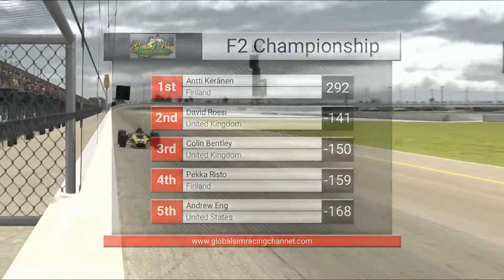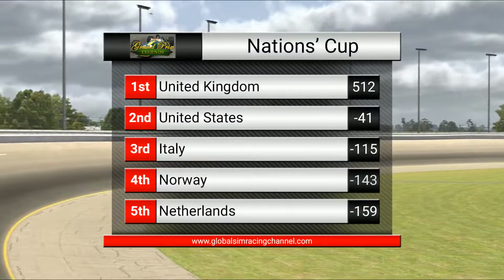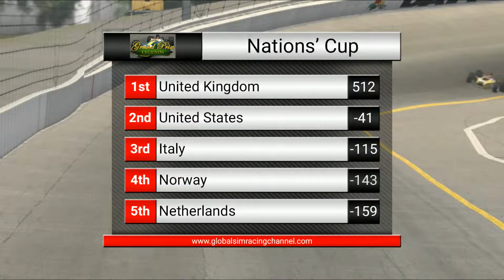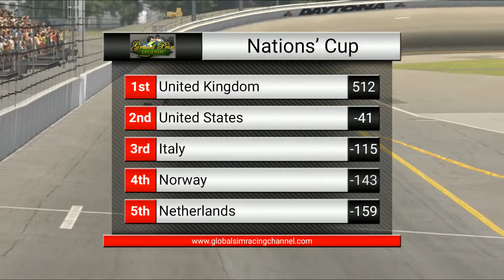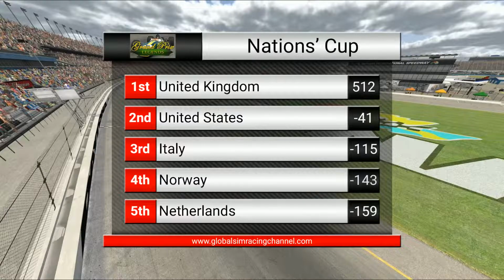Last but not least, we also have the Nations Cup for you, where we look at the top nations of this series. United Kingdom right now in 1st place, and just behind them, 41 points, it's the United States, so even that battle is still going on. So that could also be very interesting to look at. Italy in 3rd place, Norway 4th, Netherlands 5th. They're also rather tied together, but they're already over 100 points behind 1st place, so they won't have anything in the title for the Nations Cup either.